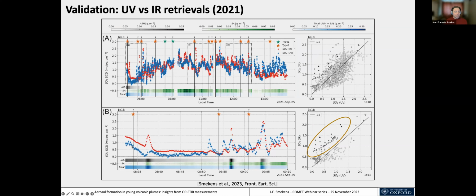Here, the top panel shows a time series over approximately 4 hours of retrieval with the infrared method that we've developed in red, and the UV method in blue. This is a time series of the column density of SO2. In the bottom, the colored bar charts are, in gray, the ash column density, in green, the sulfate aerosol density, and in blue, the total of the two. What we can see is that there's reasonable agreement between the two methods, with some notable differences.